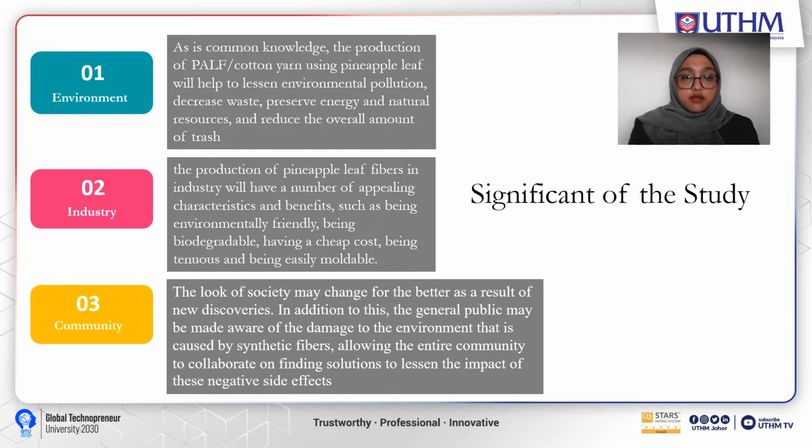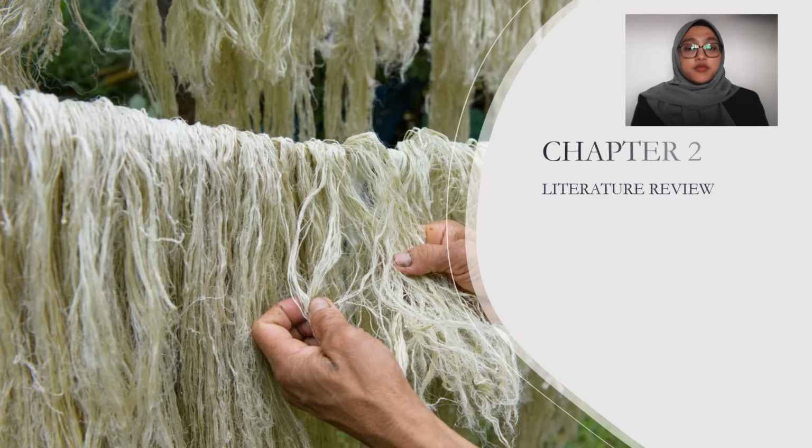The next one is industry. The production of pineapple leaf fiber in industry will have a number of appealing characteristics and benefits, such as being environmentally friendly, being biodegradable, having a cheap cost, being thin, and being easily moldable. And the last one is for community. The look of society may change for the better as a result of the new discoveries. In addition to this, the general public may be aware of the damage to the environment that is caused by synthetic fibers. We move on to chapter 2, which is literature review.